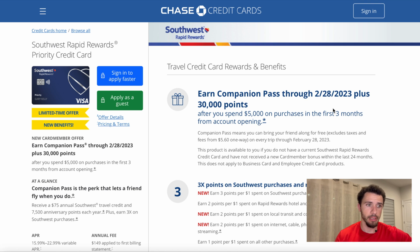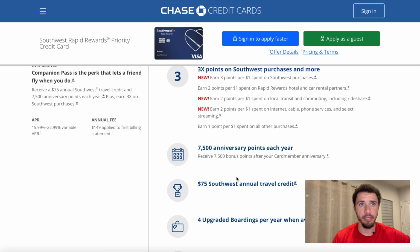So one of the things, I know all three of these cards come with the Companion Pass with the sign-up bonus. I really would emphasize the Priority credit card. While it does have a $149 fee, you do automatically get that $75 annual credit. On top of that, you get the annual 7,500 bonus points. So remember, that's at least $100 worth of flights there. So $175 well overpays this card.